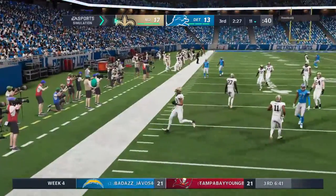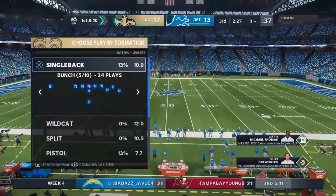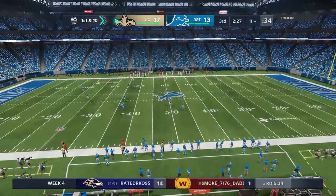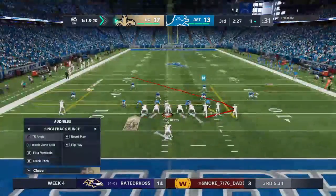And this will be out of bounds. Now it's a question of where they'll mark it. And they'll say it crosses at the 11-yard line. 11-yard line. The Saints offense on the field, ready to get their drive started.